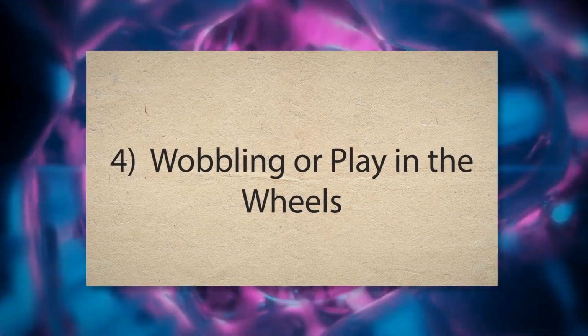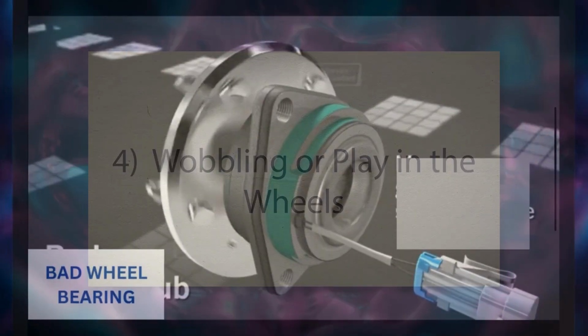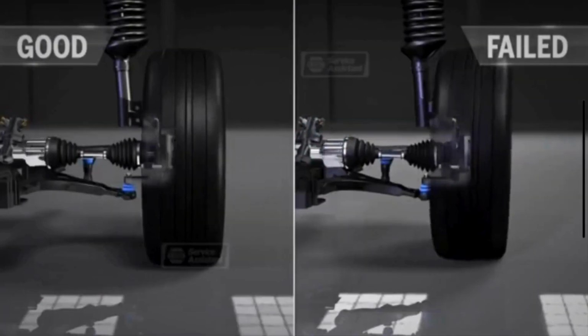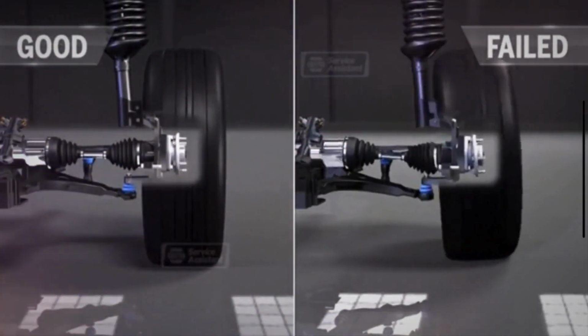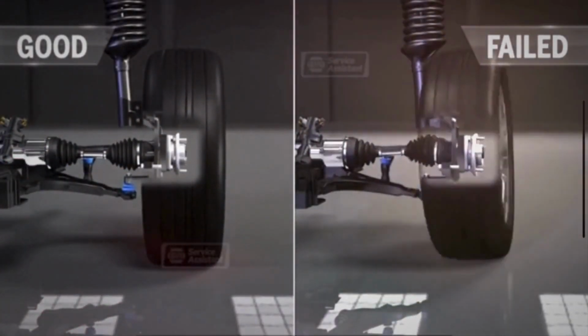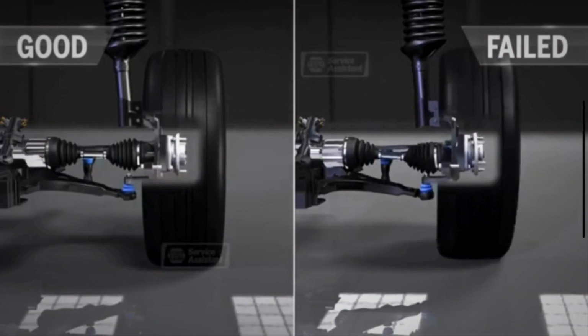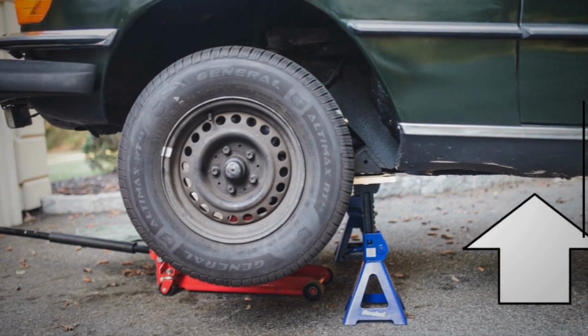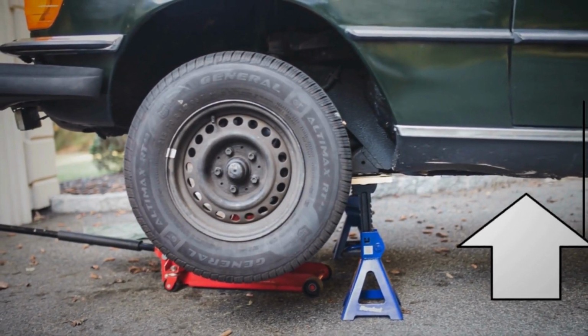4. Wobbling or play in the wheels. When a wheel bearing is excessively worn, it can create play or looseness in the wheel assembly. This can be detected when the vehicle is jacked up and the wheel is rocked back and forth. The play indicates that the bearing is no longer holding the wheel securely in place.